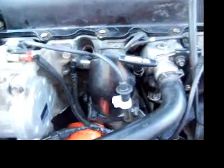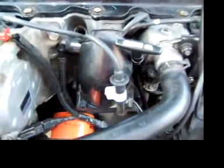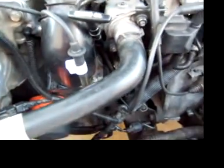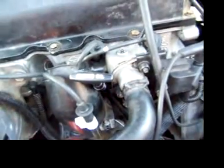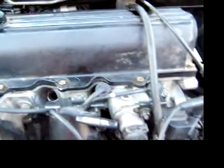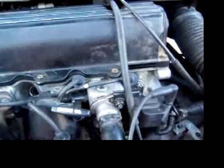A bunch of people said, yeah, that's definitely your problem. So once I got that in, the car was on the road again. I was driving it. I changed up the oil. It was driving.